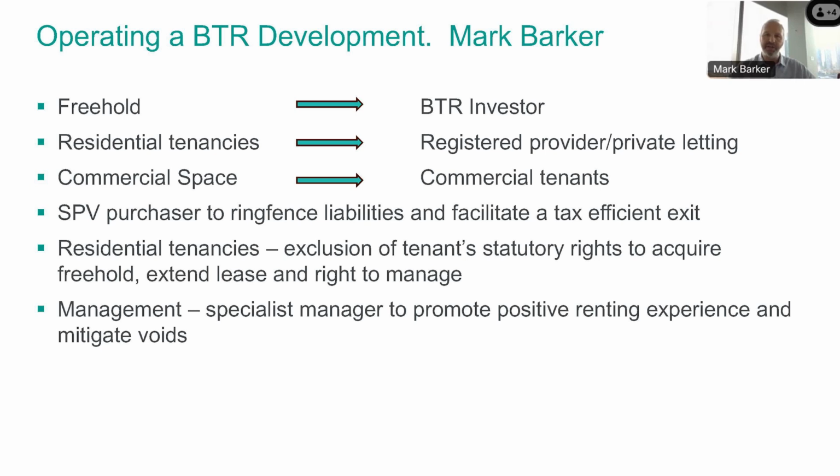In terms of management, we often see investors work with specialist BTR managers in terms of the day-to-day operation and the letting of their schemes. And that has a number of benefits, not least of which is to promote a positive renter experience and also to help mitigate voids.